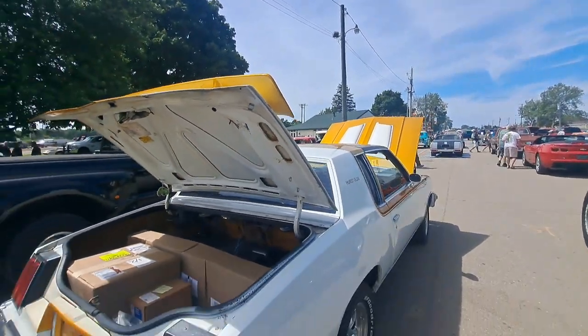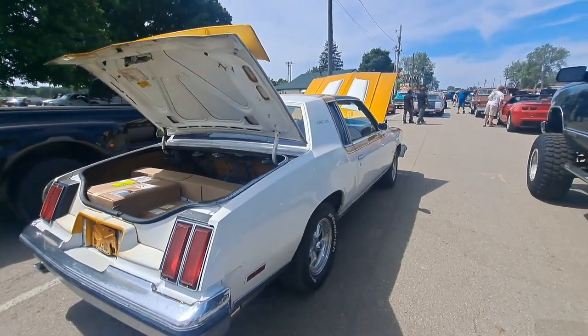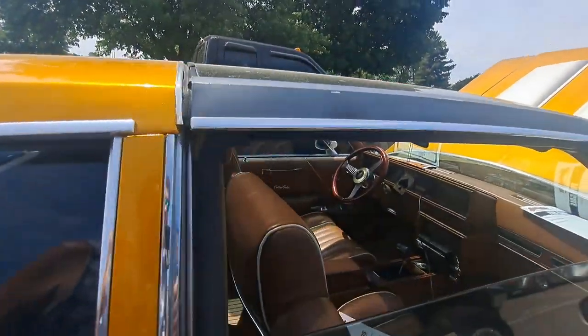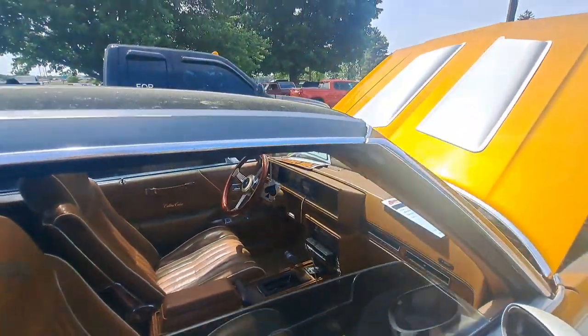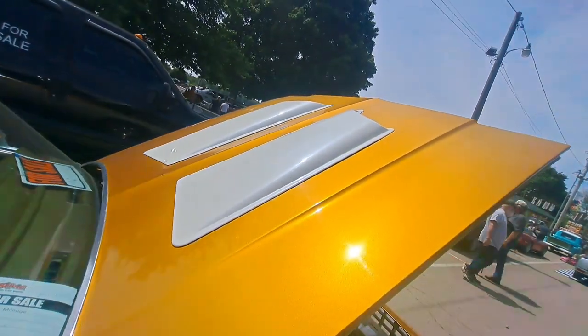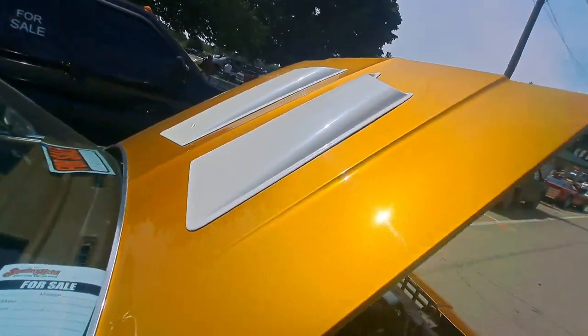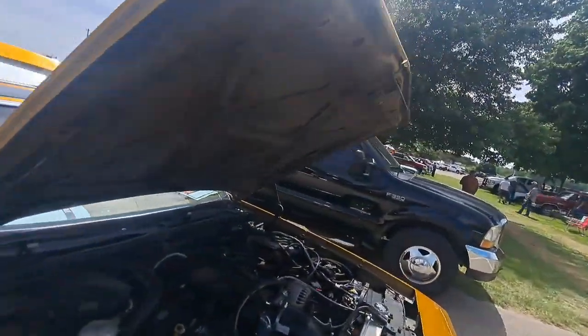Did a little better job on that. You do all that body work and then you get tired right down to the ends. The guys do it by themselves and sometimes you hurry. I am no body man, so I give them a big shout out. I wonder if this is a W30, you know, factory W30.